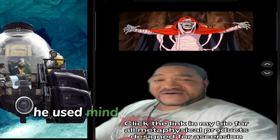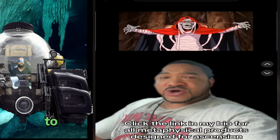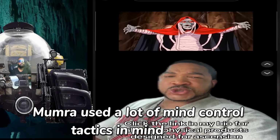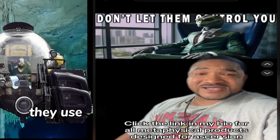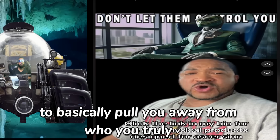Mumra was a mummified mystic. He used mind control and a lot of different tactics to get the Thundercats to go against each other, to get them off point and things of that nature. Mumra used a lot of mind control tactics and mind games. This is the same thing that's going on currently with the Draco Reptilians. They use MK Ultra. They use a lot of mind games to pull you away from who you truly are.